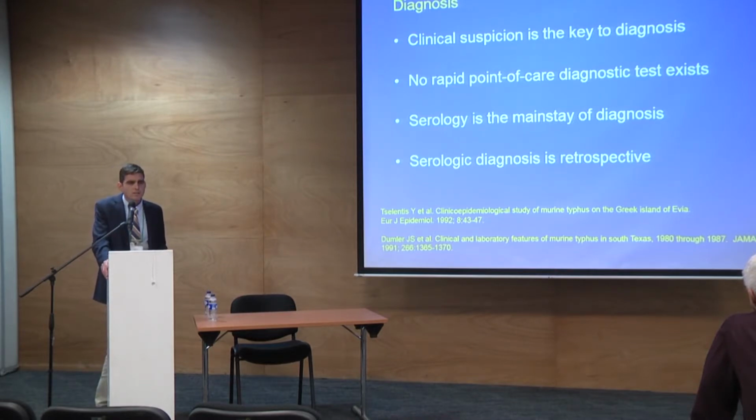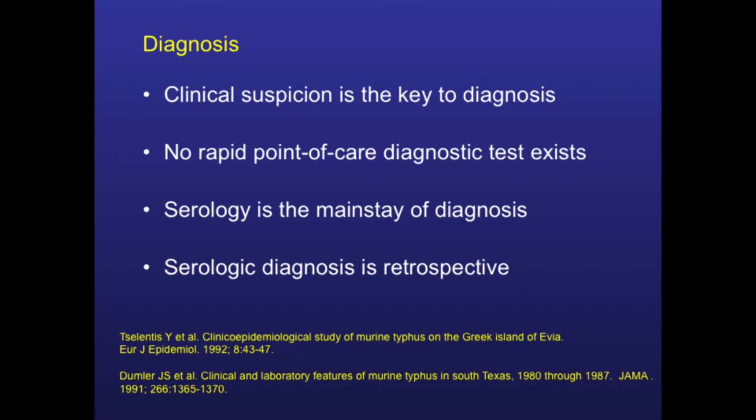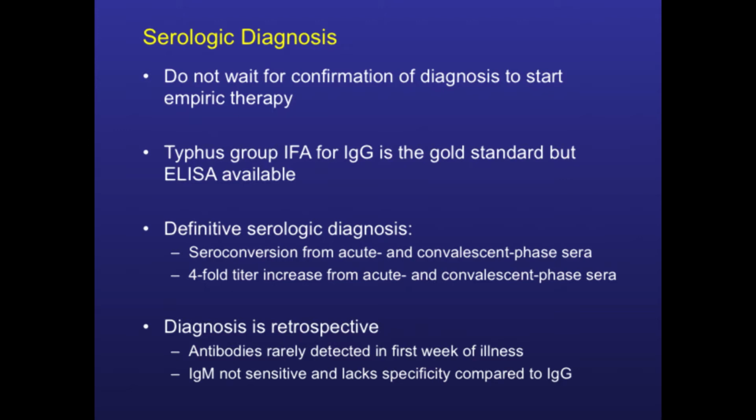So really, the key to diagnosis is clinical recognition. Clinicians have to know about this disease to be able to make a diagnosis and to effectively treat it. Unfortunately, there are no rapid point-of-care tests. And I think everyone in the field is aware of that limitation in regards to what we have with diagnostics. As of now, serology is the mainstay of diagnosis. But unfortunately, a serologic diagnosis is a retrospective diagnosis. It is very important, as with any rickettsiosis, not to wait for confirmatory testing or serology before starting treatment. If a physician thinks about a rickettsiosis, they should be treated.